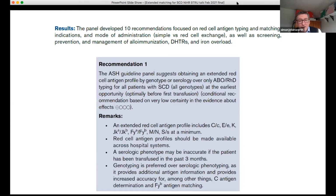And actually, in the discussion around this recommendation, this expert panel highlighted a number of those issues that Sarah was also describing earlier. And particularly, you might be able to see, looking down, some of the challenges of serological investigation and how there might be advantages for genotyping moving forward.